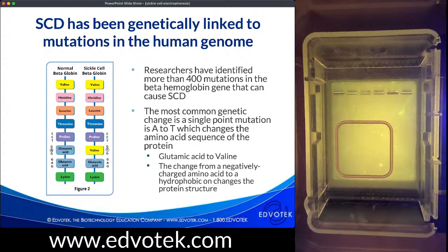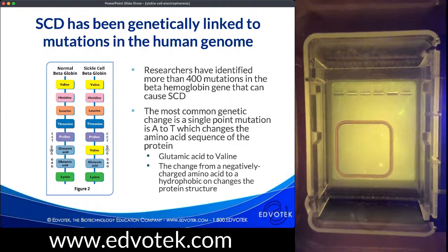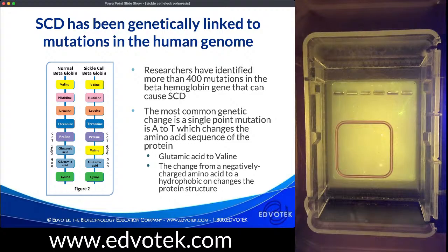However, when we make changes to the protein sequence of hemoglobin, problems can occur. So researchers have actually identified more than 400 mutations in the beta hemoglobin gene that can cause SCD. The most common genetic change is a single point mutation from A to T, and we can see it here. If we look at figure 2, we can see that glutamic acid, which is a GAG, and if we look at the mutant form of our sickle cell beta hemoglobin, we can see in the same place in the mutant we have a GTG, which is going to change the amino acid sequence of the protein.